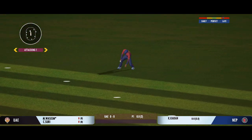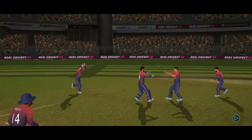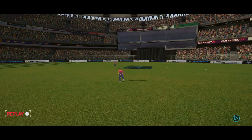Oh, that's a dream start for the fielding team. What a delivery. The fielding side is ecstatic after that breakthrough.